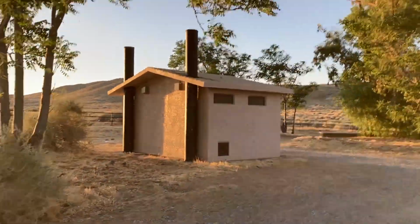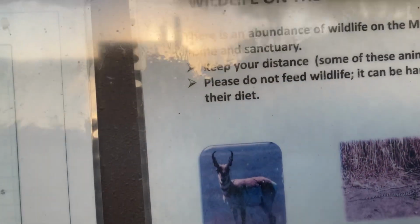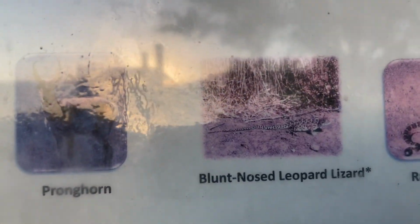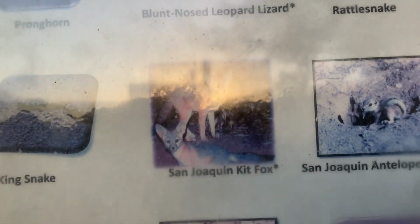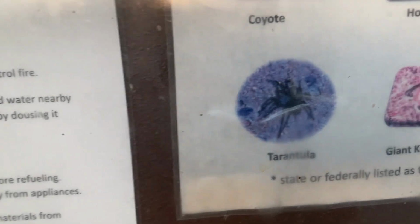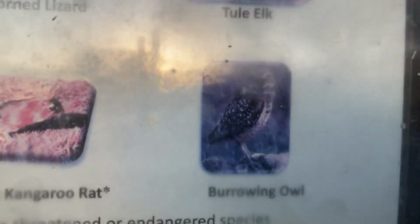Can you show this side? I think that side has all those other cool animals that are here. Mule deer, I think. Oh, yeah, the pronghorn. That's right. Blunt-nosed leopard lizard, rattlesnake, San Joaquin antelope squirrel, San Joaquin kit fox, king snake, coyote, horned lizard, tule elk, tarantula, love them, giant kangaroo rats, and burrowing owl. And there's a big map. And there's the map.